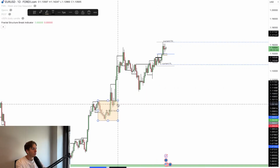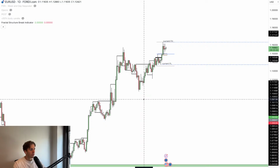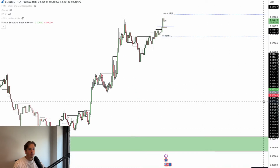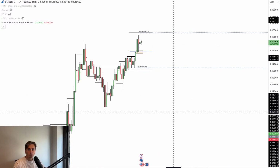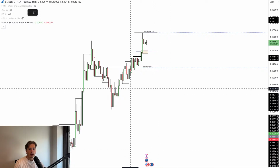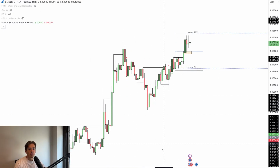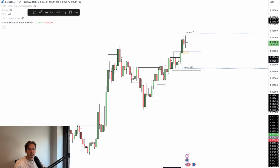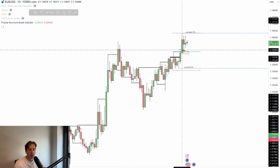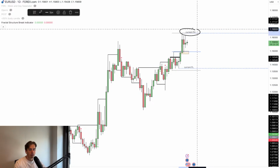Now, what I'm really focusing on with the current EURUSD chart is more the fractal structure and what the lower time frame swing structure is doing, being the 4-hour time frame. So looking at the daily time frame first, the fractal structure, we can clearly see that we had a fractal break. Here we have another fractal break. Here we have another fractal break. And at this point in time, this is currently the fractal low. This is currently the fractal high.